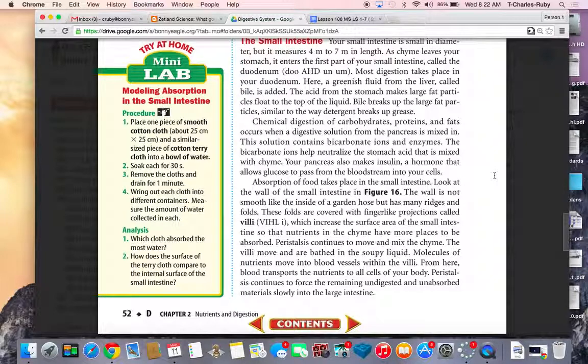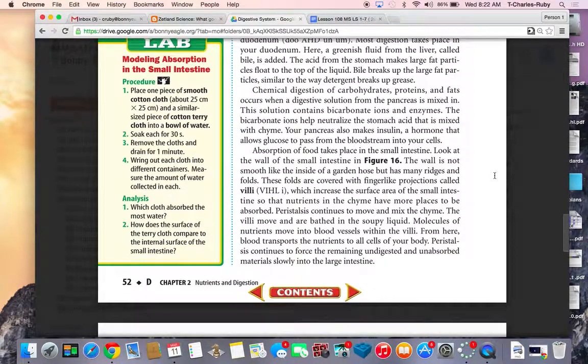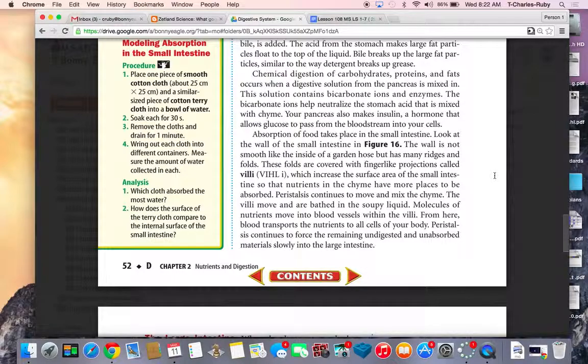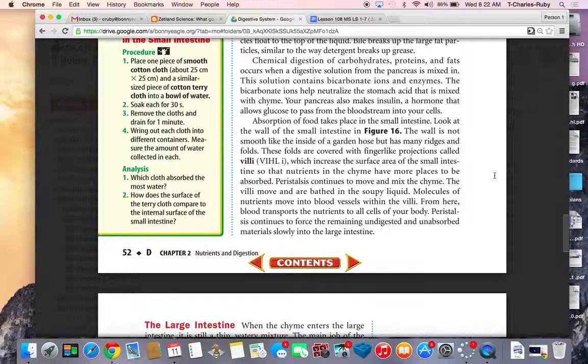These folds are covered by finger-like projections called villi. We have some friends here listening, don't we, Jared? Right. Excellent. The wall is not smooth like the inside of a garden hose, but has many ridges and folds. These folds are covered with finger-like projections called villi, which increase the surface area of the small intestines.